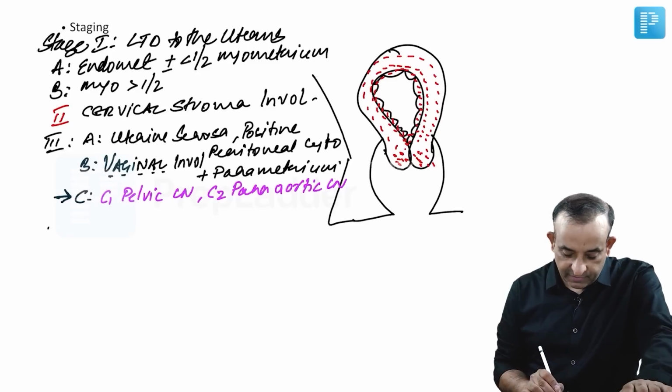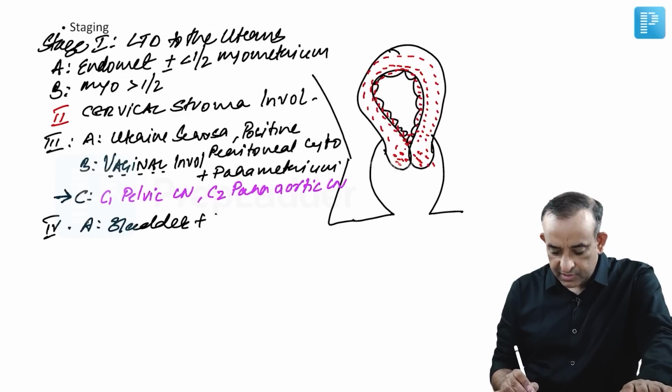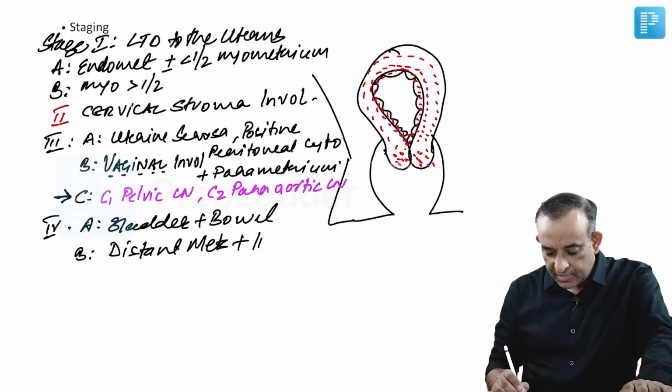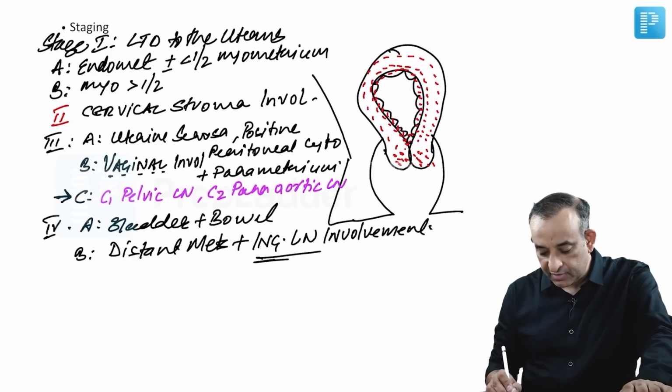Now what is stage 4? Stage 4A is bladder plus bowel involvement, and stage 4B is distant metastasis plus inguinal lymph node involvement. Very, very important. Inguinal lymph node involvement.